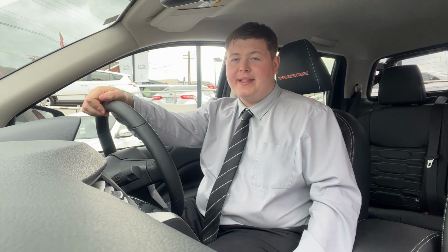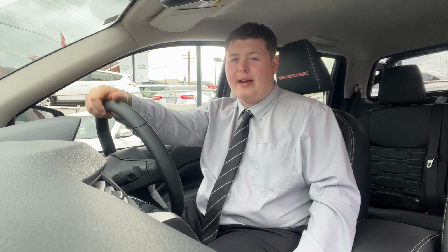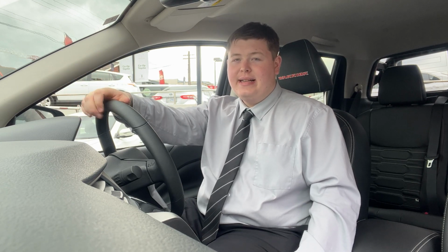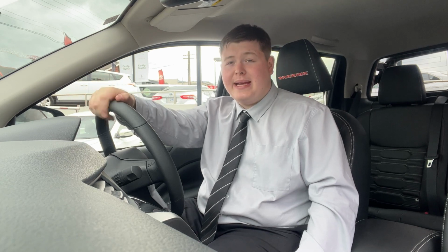And there we have it, the Nissan Navara Pro-4X Warrior. Ready to tackle the harshest Australian conditions, this vehicle is an absolute beast.